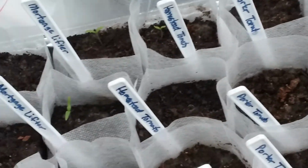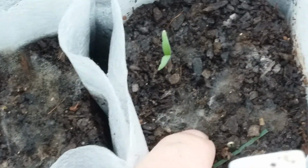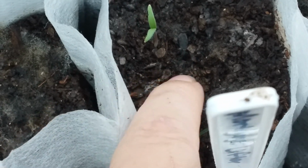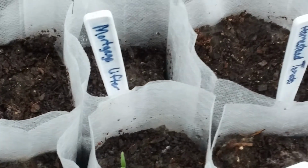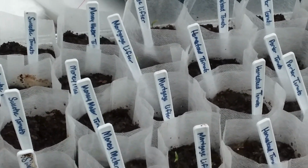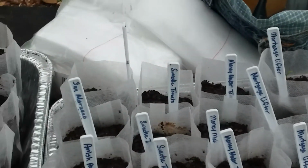But now they've got the fuzzy issue going on. See? You can see that. This mold issue going on that I can kind of roll up with my finger. So, if you know anything about that, let me know. Is it safe to use these? Is there a problem with them? Do I just kind of pull that off the top and it'll be okay?